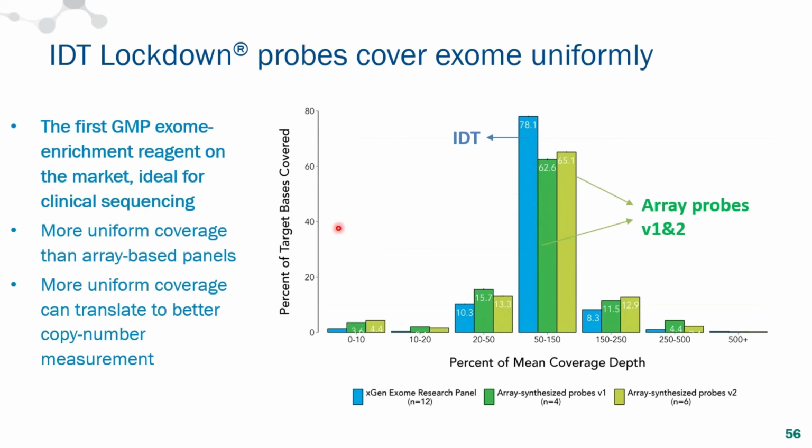Here you see the same comparison, but it's showing the exome uniformity. So here you want a nice bell-shaped curve. You want a high percentage of your target bases covered between 50 and 150%. And here you can see what we achieved with IDT compared to 2 array-based exomes. And obviously you don't want any coverage at the extremities, so you can see the IDT is almost non-existent at the extremities compared to the array-based system.